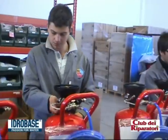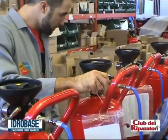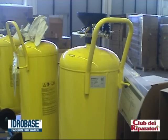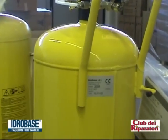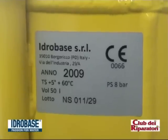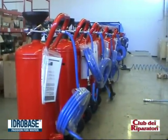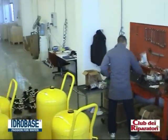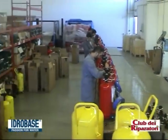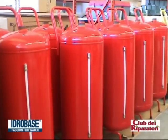All nebulizers undergo meticulous testing, firstly of subcomponents, then we test the nebulizer once it has been assembled. Each nebulizer contains technical data: type of model, year of production, number of the lot and of the certifying body, only for 50 liters. The huge stock of nebulizers allows customers of Hydrobase Group to order just in time, keeping their own stock quite reduced.